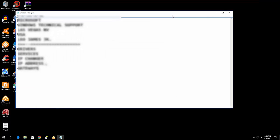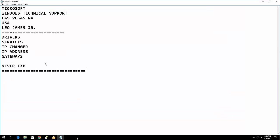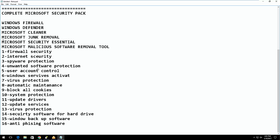All right. And what kind of software we have to use on it? See, first of all, these things: driver services, IP changer, IP address, gateways. Once we block them, it will never be open once again. So that means these things will never be expired. All right. Now, there is some kind of software which you have to install on the computer. Let me tell you the software name. Maybe you have never used that software before. That's why you're facing this trouble. Because with the help of this software, everything should be safe and secure. All right. These are the software which you have to install.